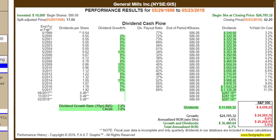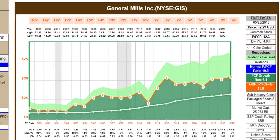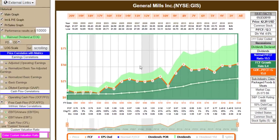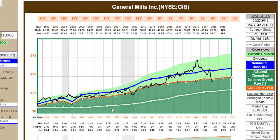Let's go ahead and look at that down here. You can see that the payout ratio of free cash flow got up to 80%, and more recently it's been running about 55% versus its normal 45%. But the real key here is they are generating free cash flow, and their dividend, in my opinion, is extremely well covered and currently safe. So the bottom line of this presentation is simply this: General Mills is a good dividend paying stock.